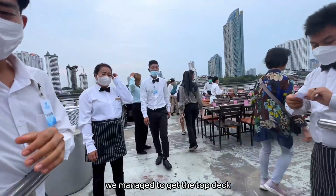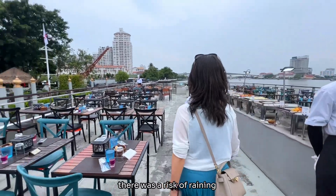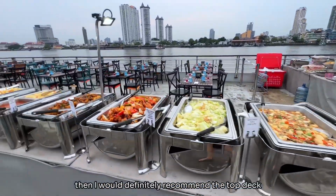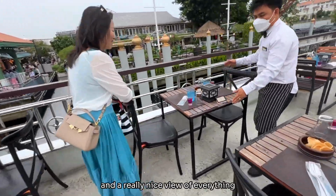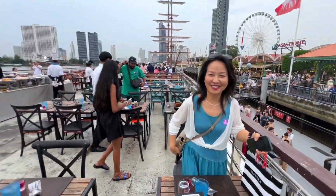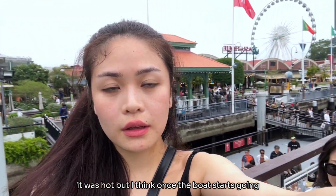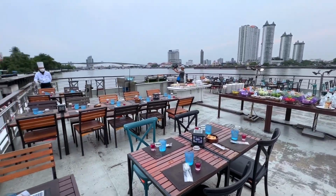We managed to get the top deck because I emailed them in advance. There was a risk of raining, but if you can avoid the rain, then I would definitely recommend the top deck because you get a nice breeze and a really nice view of everything. It was hot, but I think once the boat starts going, it's not too bad.